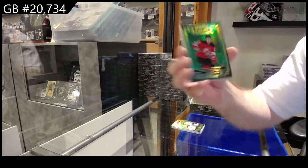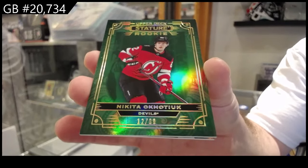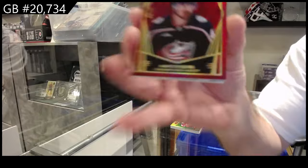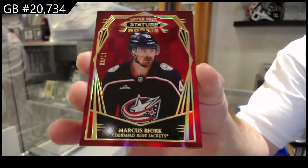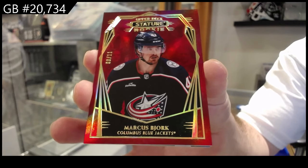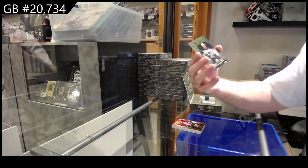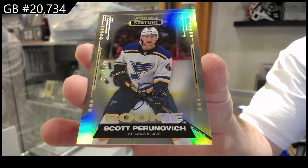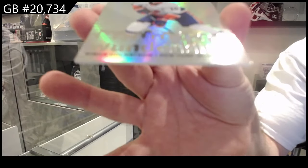Number to 99 rookie for the Devils, Okachuk. Number to 11, Portraits rookies of Bjork for the Blue Jackets. We've got a rookie auto. It looks like this is a 21-22 auto of Pierinovich for the Blues. And we got a wonder kind of Holmstrom for the Islanders.